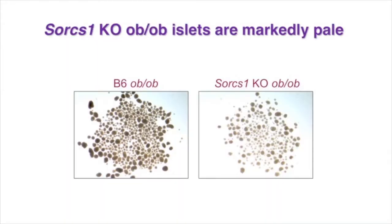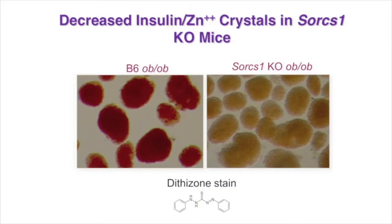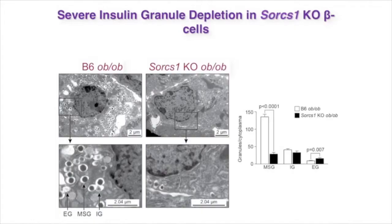And it wasn't until we took out the islets that we noticed a severe phenotype. That phenotype being that the knockout islets were very, very pale, night and day between the wild type and the knockout. This suggests that they have a dramatic loss in insulin content. To follow that up, we measured with dithizone, which is a marker for insulin granules, and we went on to look at the amount of dense core vesicles by EM, and that amount of vesicles was drastically reduced in the knockout OB animals.